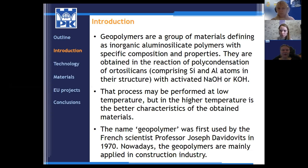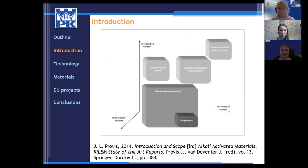But of course, these materials existed before as well. Professor Davidovits created a whole philosophy connected with this kind of material and popularized this topic in the world. Nowadays, work on geopolymers is done all over the world. This material is very popular in Australia, because the regulations in this country make it quite easy to apply it for different purposes.